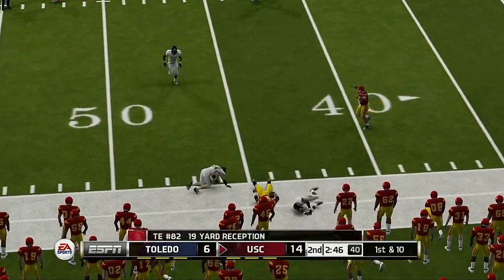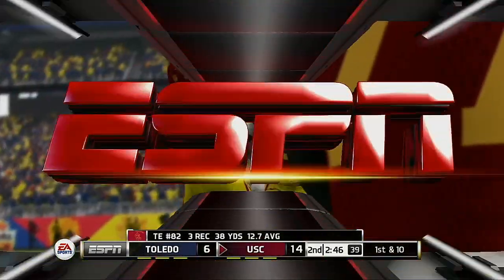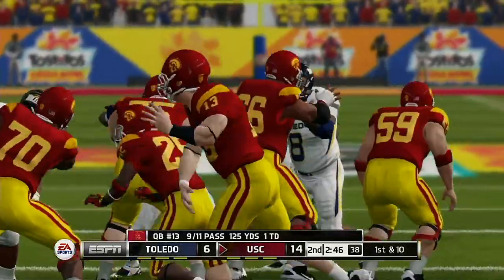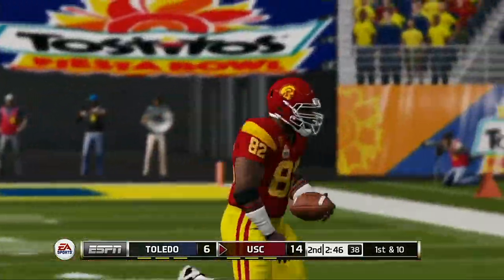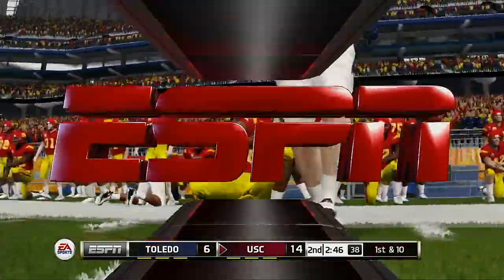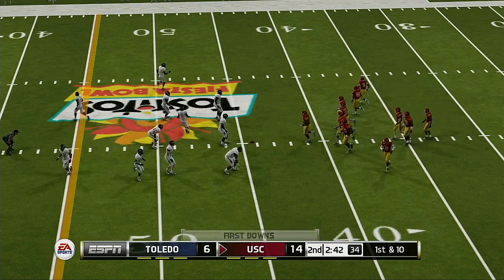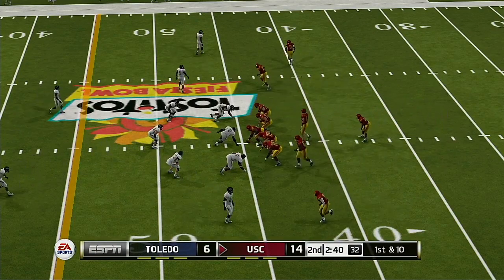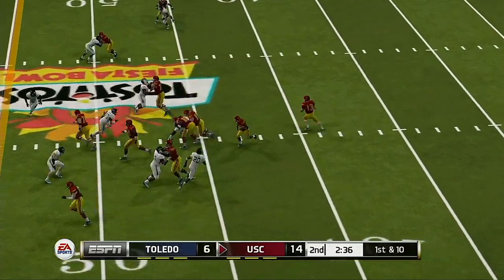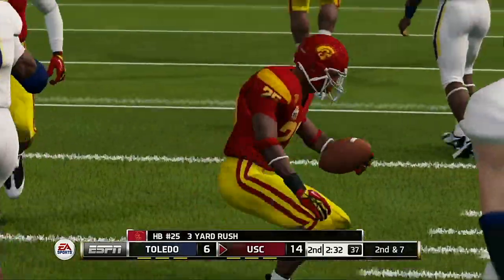He's got it out to his tight end, and they push him out at the 44. First and 10. Ball on the 44-yard line. That's a great tackle at the 47.